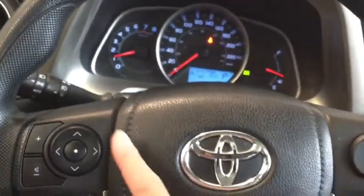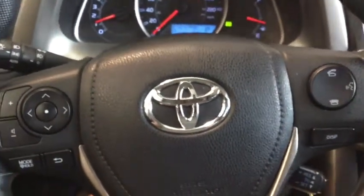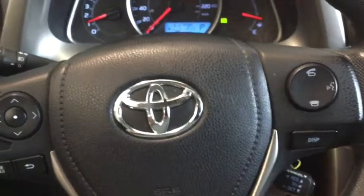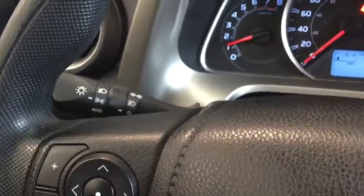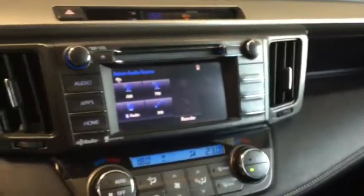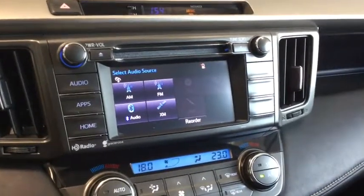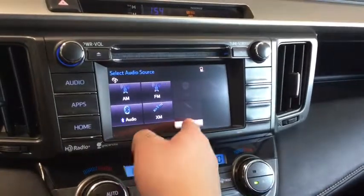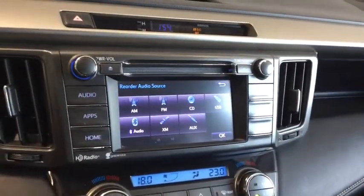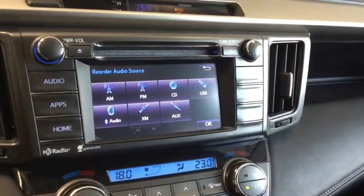You have, in addition to that, your volume control mode changers, as well as on this side here you have your hands-free calling and voice command. You do have your automatic headlights as well, so you don't have to forget to turn them on when it starts getting dark out. And taking a look at your LCD screen, you have your audio system open with your AM FM radio. You also do have your CD player on top with your USB auxiliary input and Bluetooth audio, so you can bring your music wherever you go.